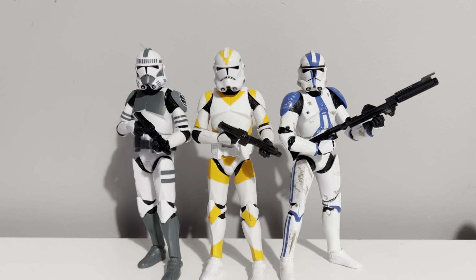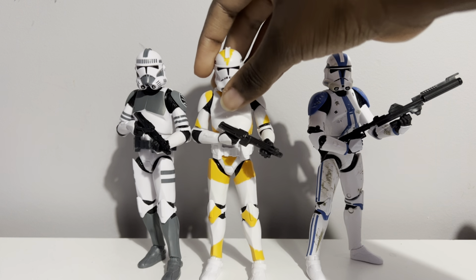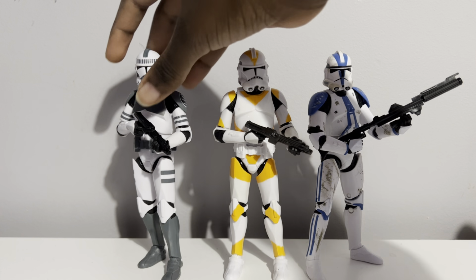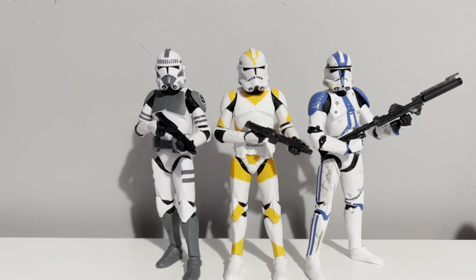So here are just some rainbow colors of troopers, even though gray isn't on the rainbow. So there we got our orange color, our blue over here. And now we got our 332nd. Honestly, I like the way that this looks. The only thing I will complain about with the clone troopers nowadays is that they have switched the bodies quite a bit. So now it doesn't look as uniform as I'd like it to look, but honestly, I still think this looks fine. Considering how they're trying to improve their body molds, I'm cool with this.